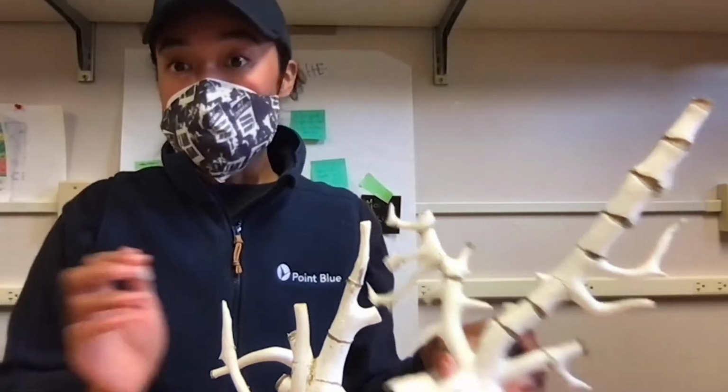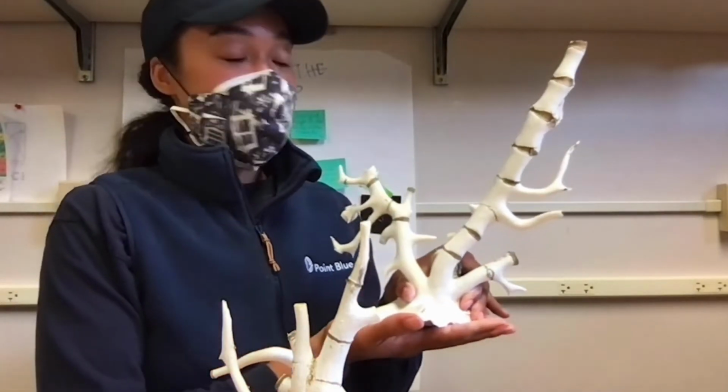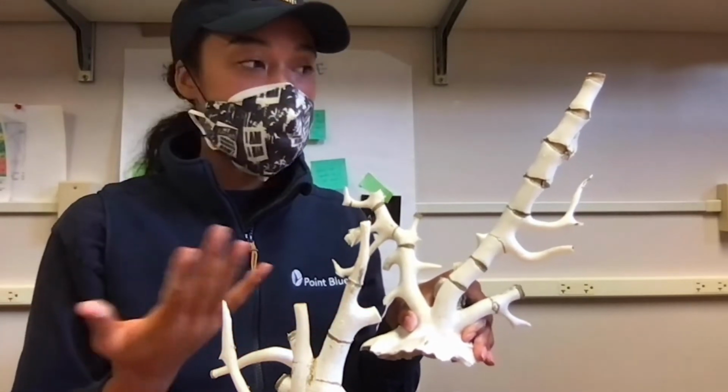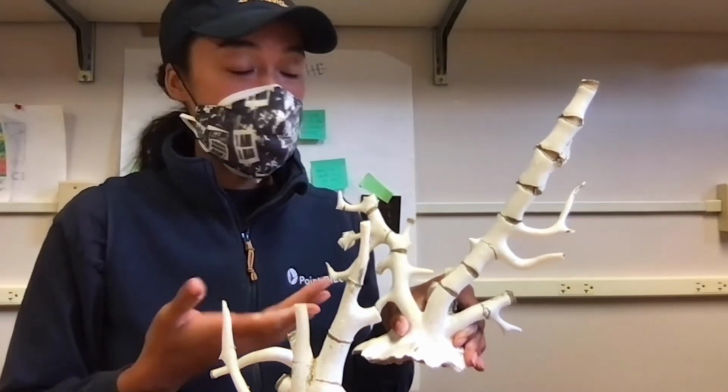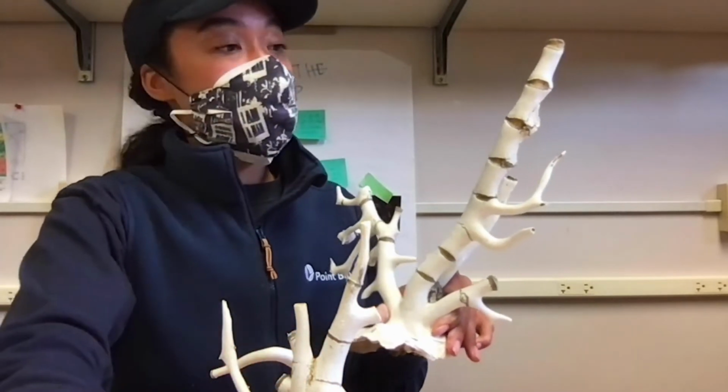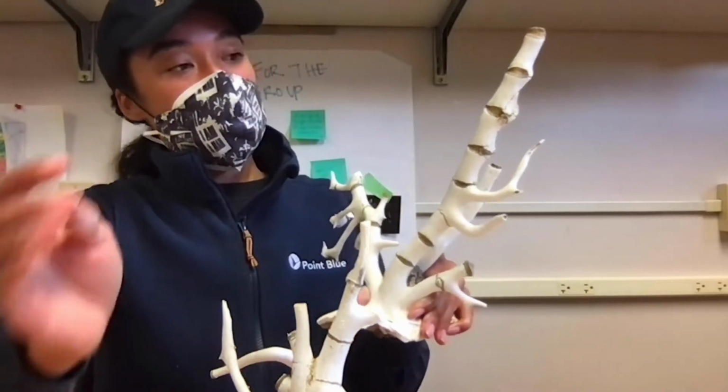Now, I'm going to tell you a little story about this coral right here. I use corals to tell us about past environments, kind of like trees, and how their tree rings can tell us about the past environment on land. And this particular coral I collected in 2017.